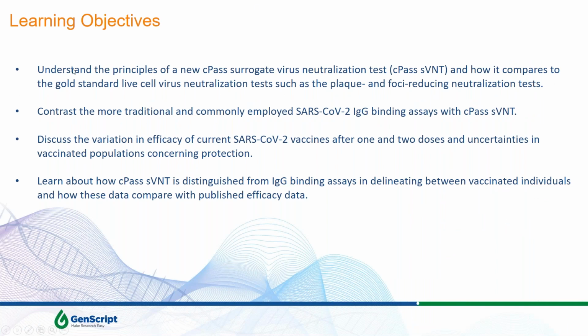The learning objectives today will be understanding the principles of this new surrogate virus neutralization test and how it compares to the gold standard live virus neutralization tests such as PRNT or foci reducing neutralizing tests. We'll also contrast the more traditional and commonly employed SARS-CoV-2 Ig binding antibody assays with cPass and discuss the variation in efficacy of the current SARS-CoV-2 vaccines after one or two doses and uncertainties in vaccinated populations concerning protection. And finally, learn about how cPass can distinguish between Ig binding antibody tests in delineating between vaccinated individuals and how these data compare to the published efficacy data for the vaccines themselves.